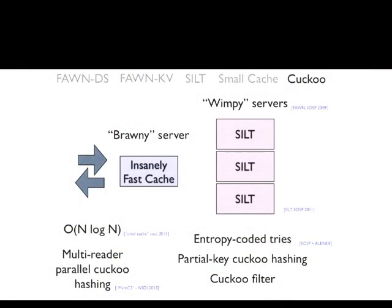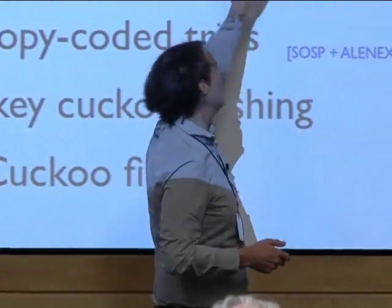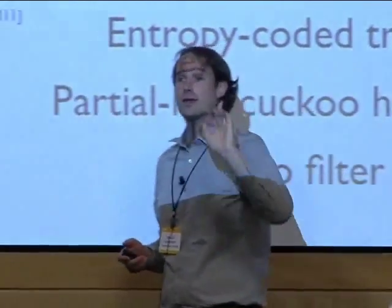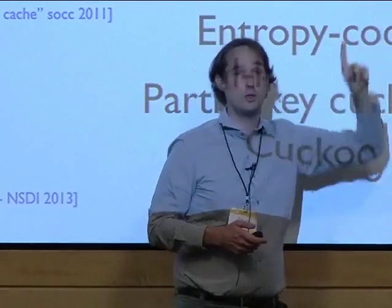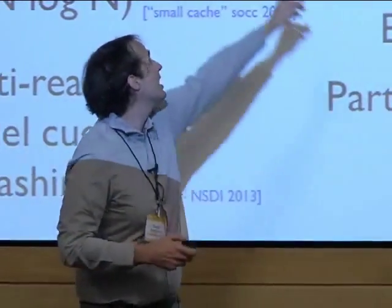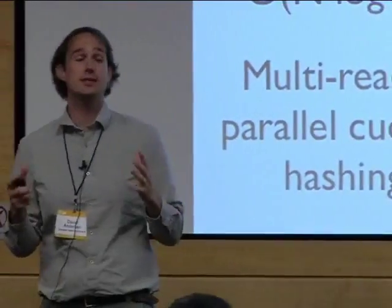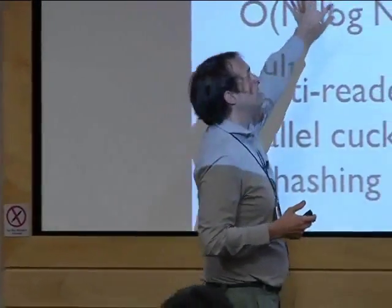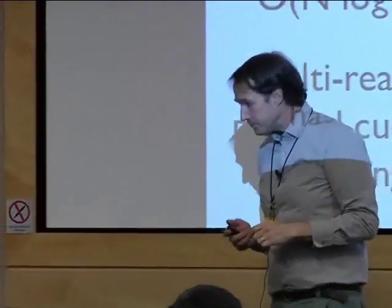Okay, so where I just took you on that whirlwind of the last 5 years of my life is that we ended up with a system that looked kind of like this. We've got this SILT thing in the back end using a very memory efficient index to figure out where stuff is on disk. Here's my third lie of the day. The algorithms that we developed for SILT are not fast enough to run well on the Wimpies. So we're still trying to overcome some CPU bottlenecks. In front of SILT, we've got an insanely fast cache where we prove the size of the cache necessary to guarantee load balance so that we're able to have a system that can create an SLA equal to the scaling of the number of Wimpy backends.